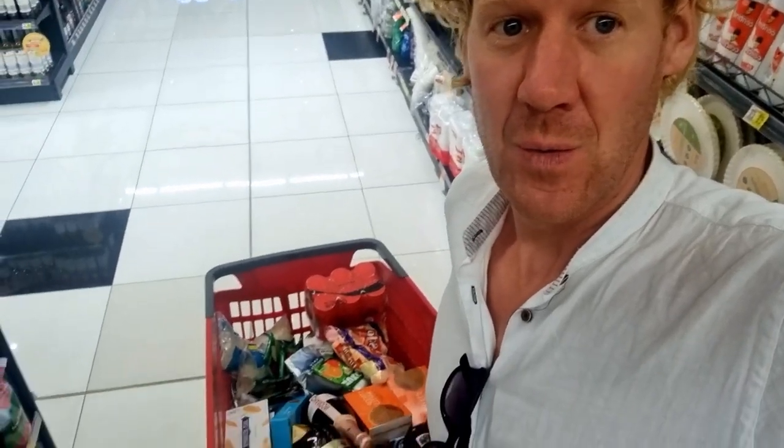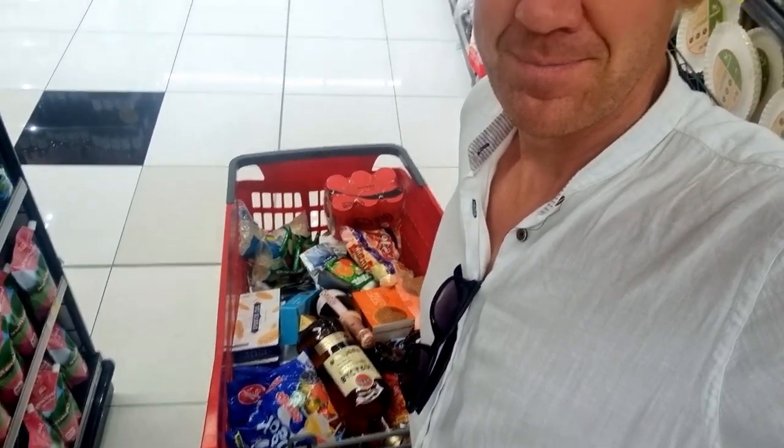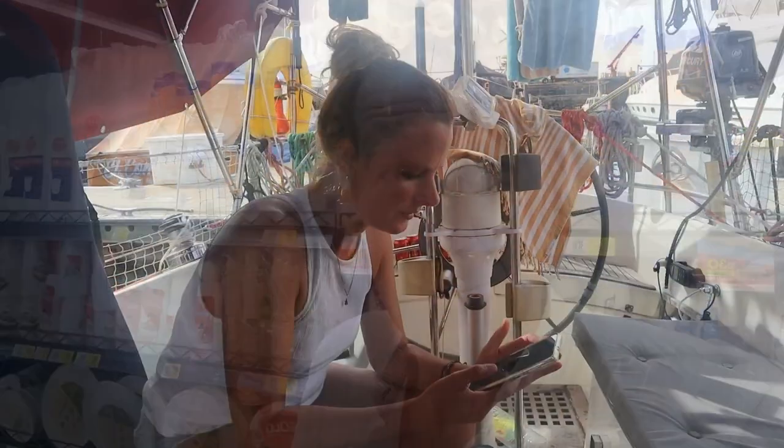Okay, so we're in a big supermarket, and it's not only shopping for a big crossing, because we're only going to Galapagos for 10 days max crossing, but after Galapagos we go to French Polynesia, and everything there is very expensive or not available, so we have to stock up for more than 4 months. We already did one shopping round the other day, and probably tomorrow we go for another round, so I hope we have enough room in Tranquillity.